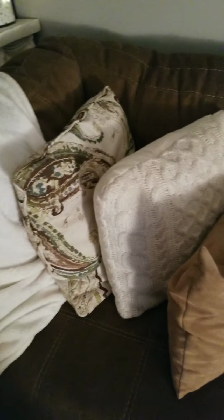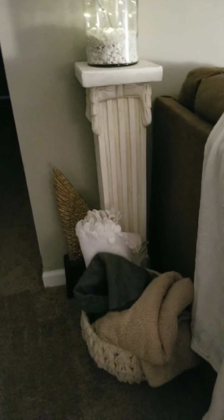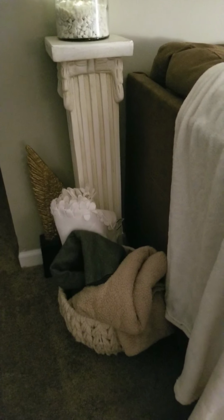And I'll let you see these pillows. It's just like the other side pretty much. Then I have a basket over here with throws in it. I got the throws from different places. Don't even ask me where. The basket I know I got from the At Home store. And this little decoration back here, I got that from the At Home store too, and I love it.